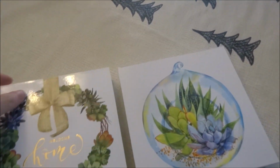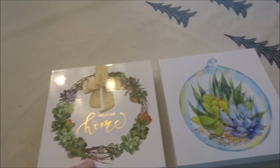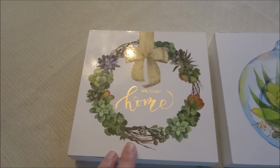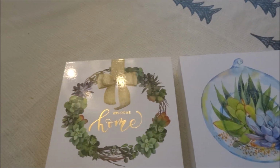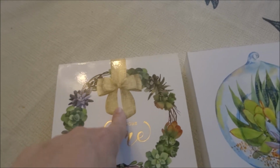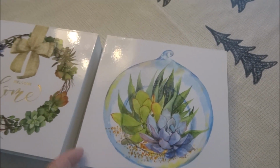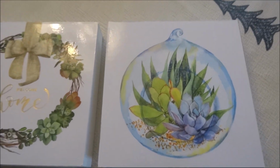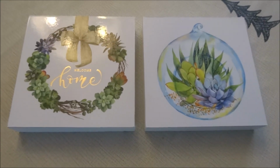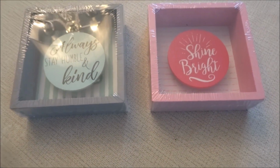They are made of like a press board. And the two that I picked up, well, I did grab the last six, so I think four were of this one here that says Welcome Home, and it's a wreath of succulents with this burlap bow. And then the second one are these succulents inside of this little mini hanging terrarium, if that's what it's called, I can't remember. But really, really pretty. Again, another repurchase.